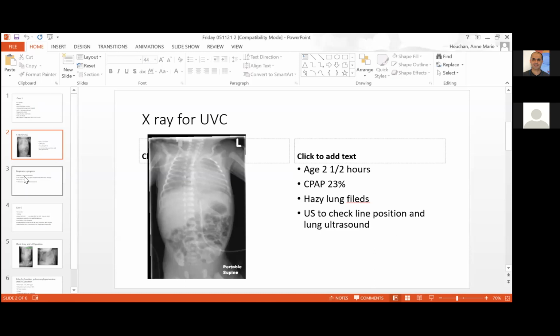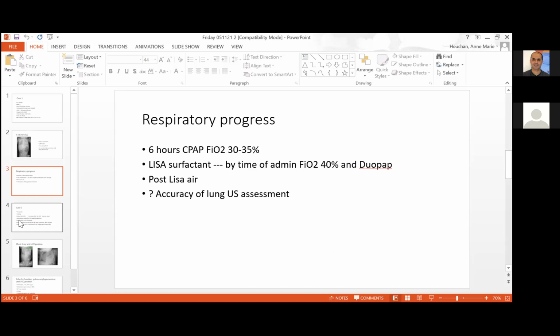So interestingly, this baby by 6 hours of age developed quite an oxygen requirement, 30 to 35% oxygen. So I decided to set up to give LISA surfactant. And in fact, it became quite clear by the time, as you're all familiar with, you get the bits and pieces out, the oxygen requirement had gone up, and actually she briefly went on to DuoPAP while we got set up. And we gave surfactant, and there was a lovely response. The baby went back to air at that point.